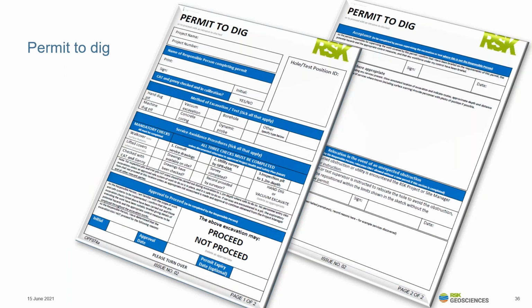It also means we can review it to provide information for the site. If there's any issues when they're undertaking this, if they've come across a service, we can immediately review that information and suggest reasons, either if something was missed or if the ground conditions weren't great and we definitely weren't seeing that.